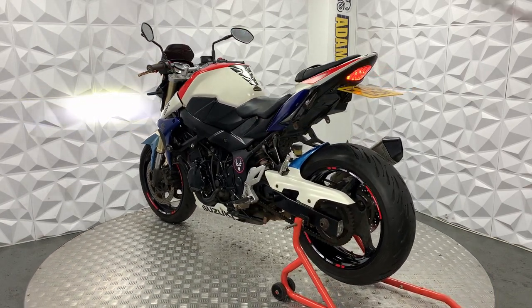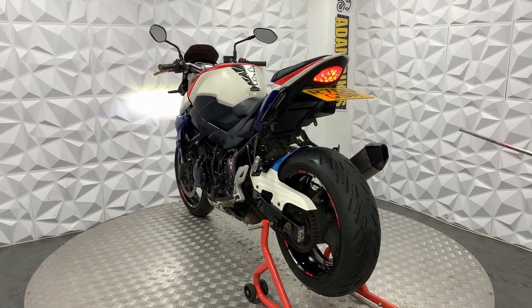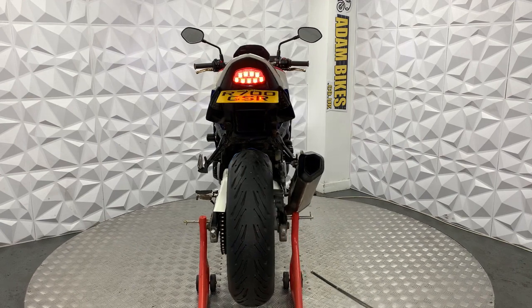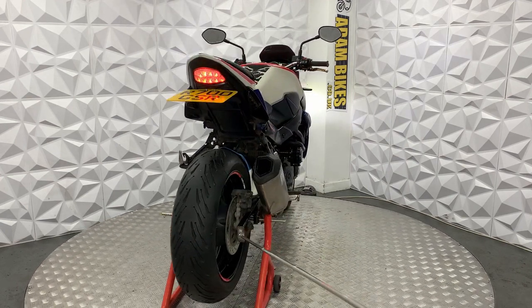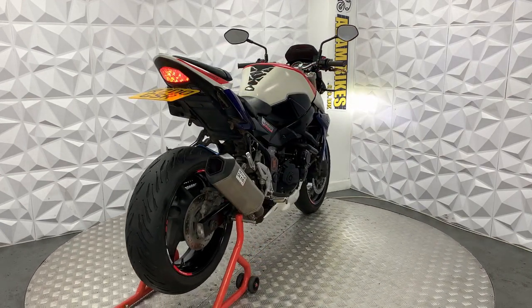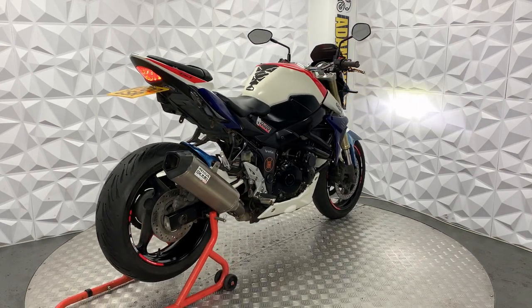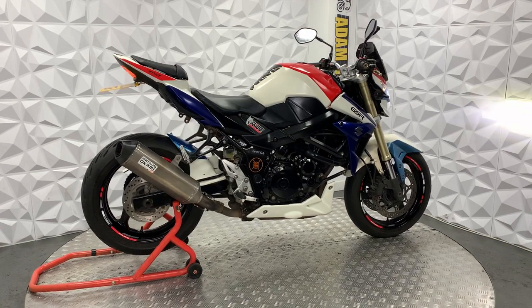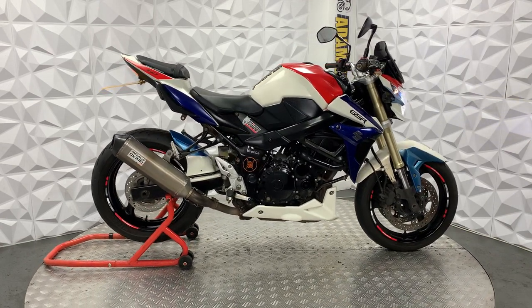It's in very good condition, it's a ready to ride away bike. So please just let our sales team know when you purchase the bike, just to verify that they have been done and that the bike is ready for you to collect. But that'll be everything for this 2011 Suzuki GSR 750. Thank you.